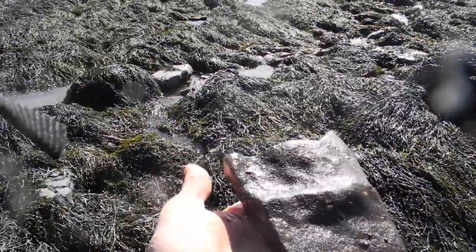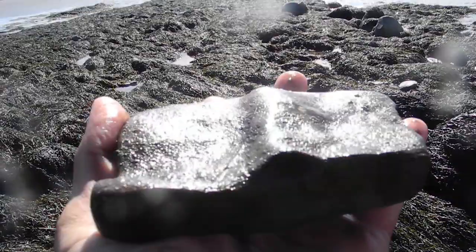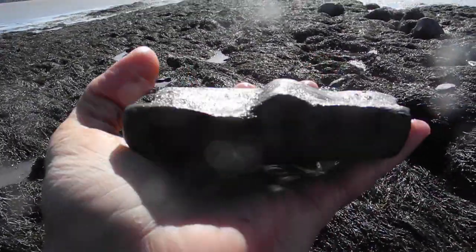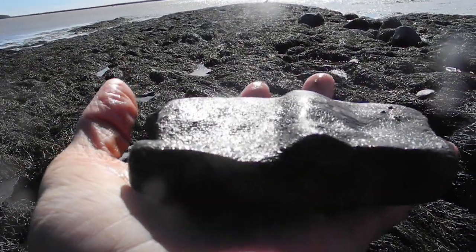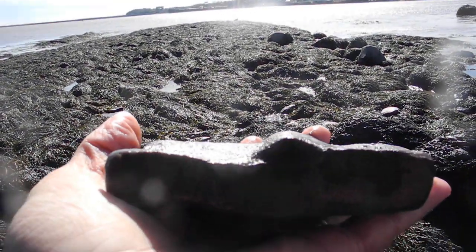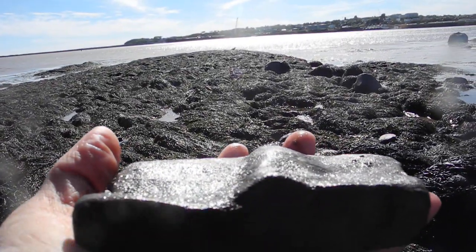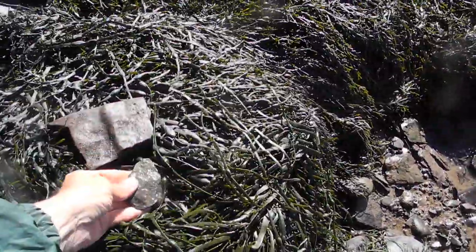But this is how atlatl stones started out. Exactly like this. Like wings. Yep, like wings. This is a Paleo-Indian start for an atlatl stone weight. Beautiful find. That is a beautiful find.